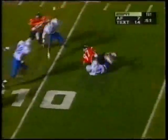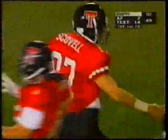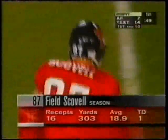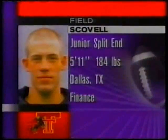Scoville's got it, and Scoville's down to the 11-yard line. Another first down, Texas Tech. Calvin King brought him down, but a pickup of 13. Field Scoville, a third-generation football player. His granddad was known as Mr. Cotton Bowl. Basically, his dad played at Texas Tech. Started off as a defensive back, ended up as a quarterback. Field said, you know, there was never really a lot of doubt. My mom was a twirler, and my dad was quarterback, so, you know, I had to go to Lubbock.